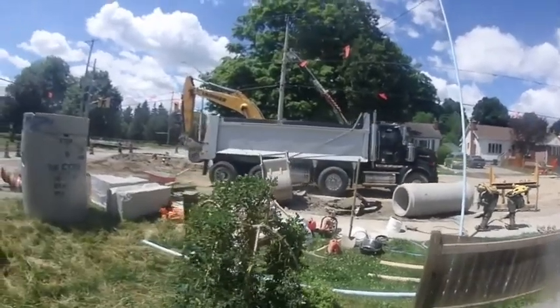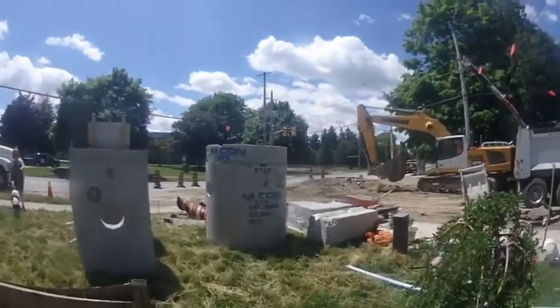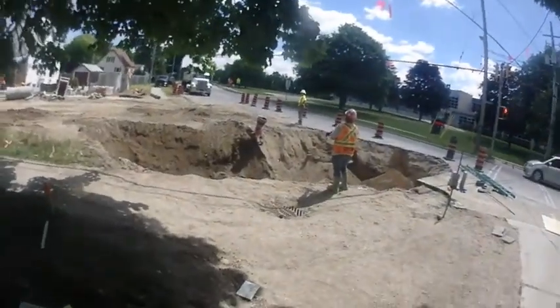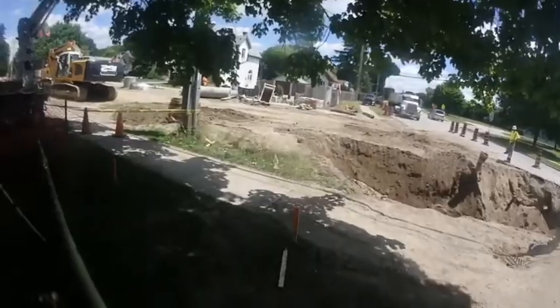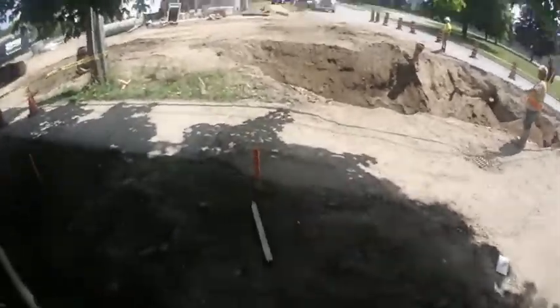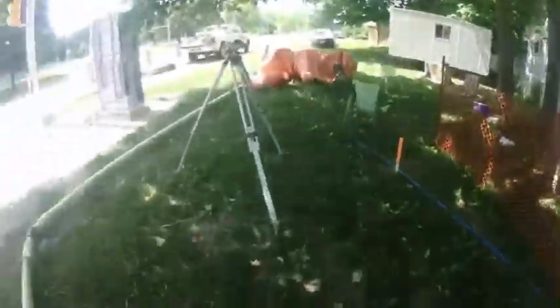Right now we have a dump truck leaving. We have people in the hole. Wow. So now we're working on the storm sewers, that is. And we're back to where we originally started on the site.